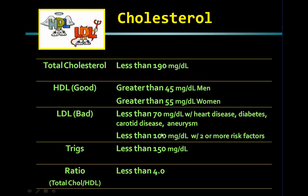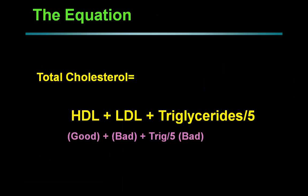If you have 1 risk factor for heart disease, the guidelines will say less than 160. I still think if you're around 160, you're pretty high. I would do some over-the-counter supplements, diet, and lifestyle changes just to see if you couldn't get it down a little bit lower than that. Triglycerides, national guidelines will say less than 150. Triglycerides are all simple carbs and sugars that you've consumed 3 or 4 days before the test. That's all the triglycerides are. So we'll go into this in a little further detail.